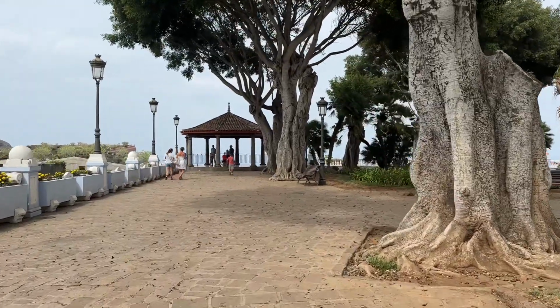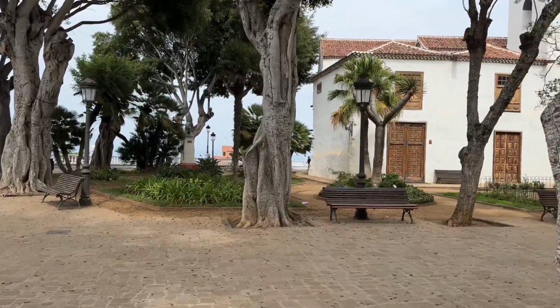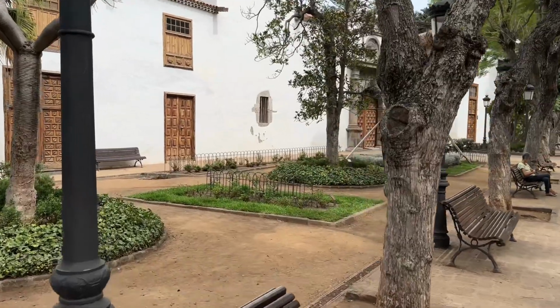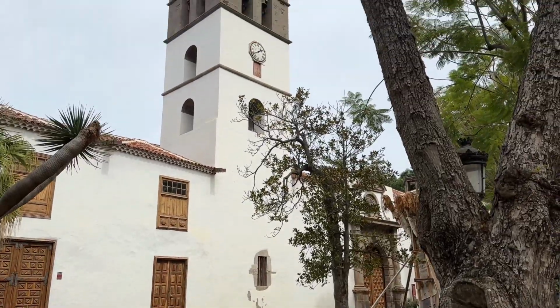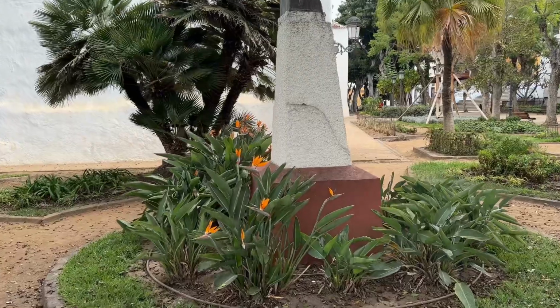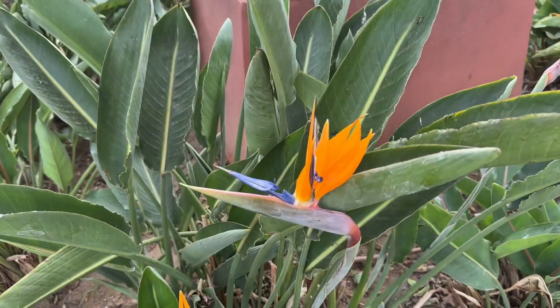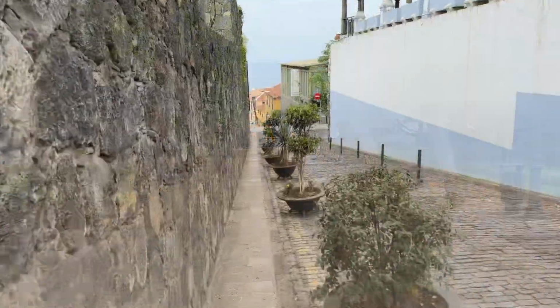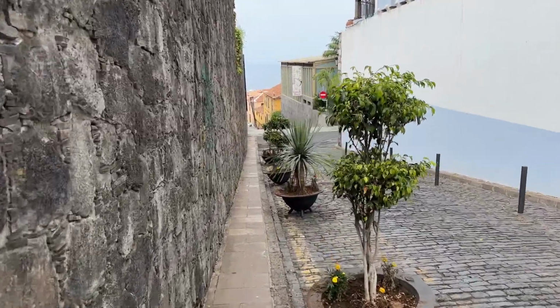This is an observation area where you can actually see the Drago tree anyway for free. Well, that's interesting. If you come to Icod de los Vinos to see the Drago tree, it costs you €5 to go in, but here's a tip: go to the cafe next door, you can see it for free. Right, I'm going to go in to see the butterfly park.